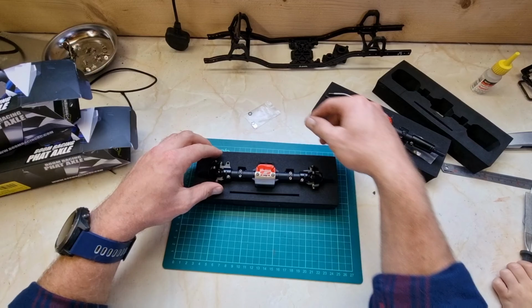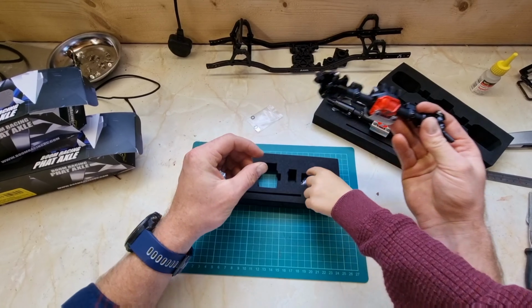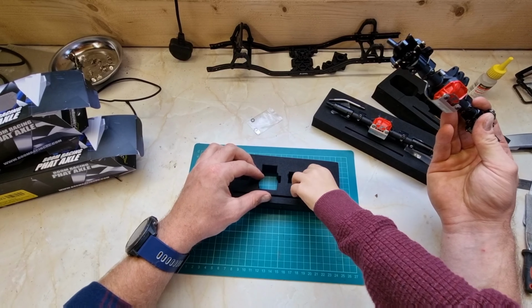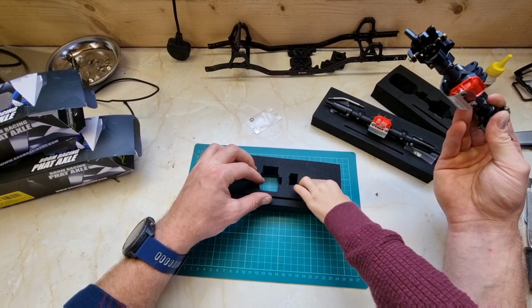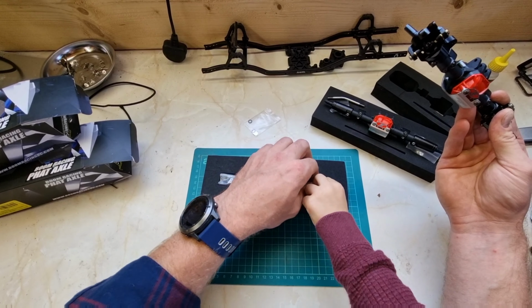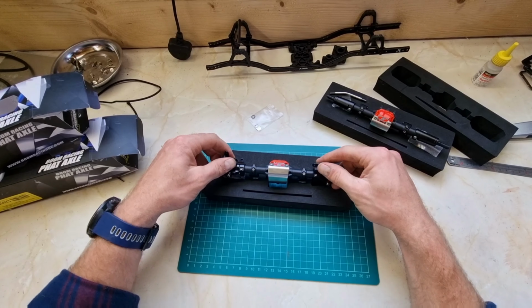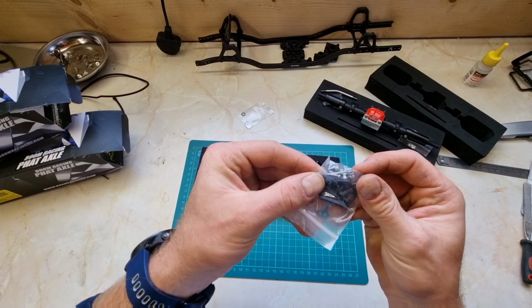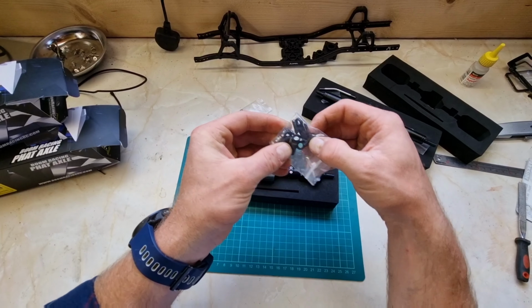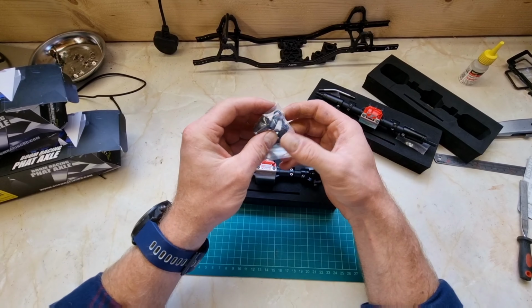Again, we've got more washers. There's some more washers there. Got them out. What have you got there? Can you tell me what they are? I don't know. Can we show you? Okay. So what you've got there is the linkage ball joints. Yeah, so the rod eyes and stuff.